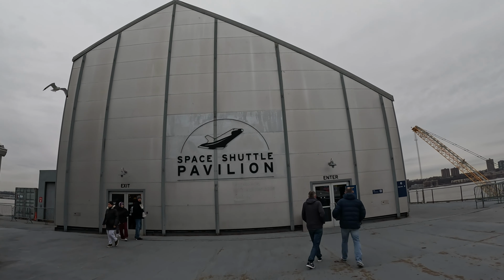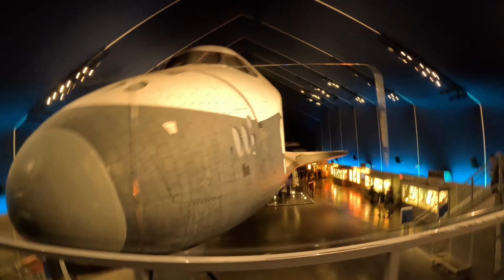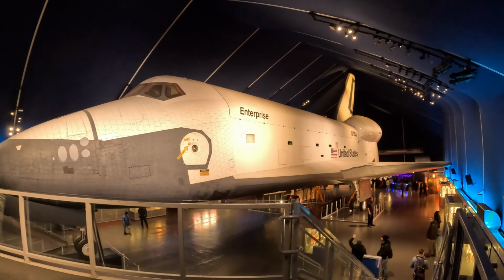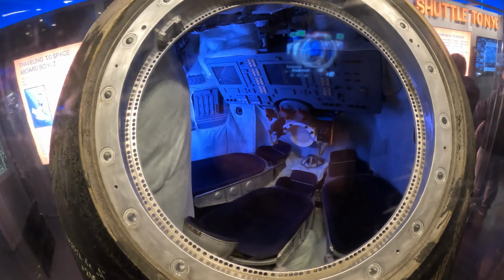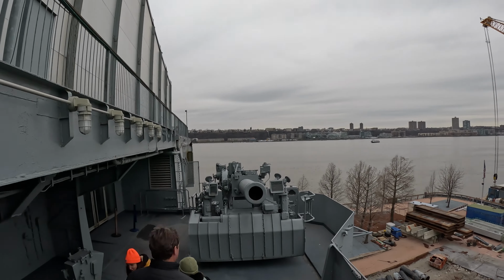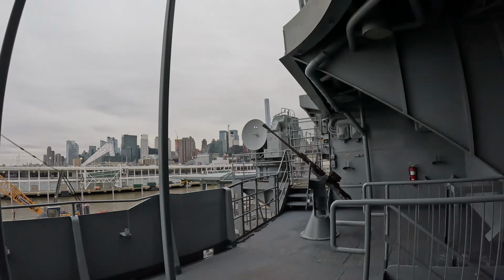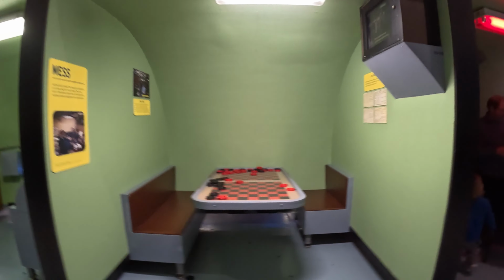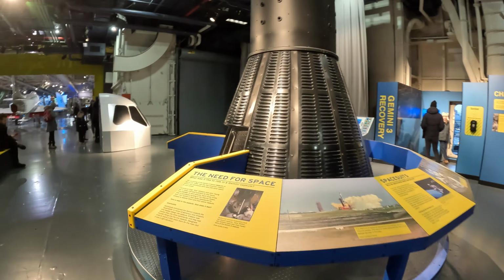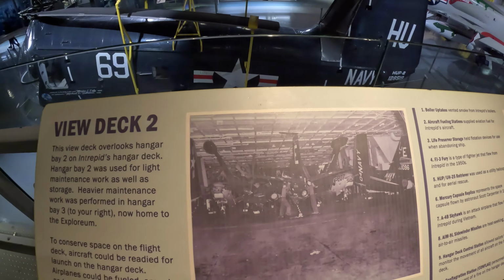We're gonna enter the space shuttle pavilion here. They used to pack them in here.